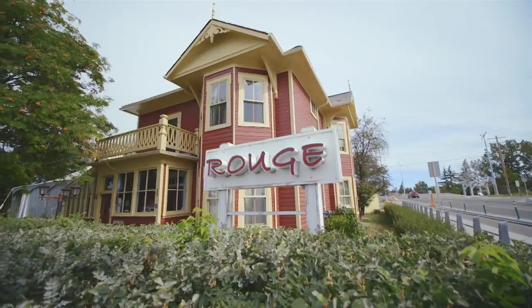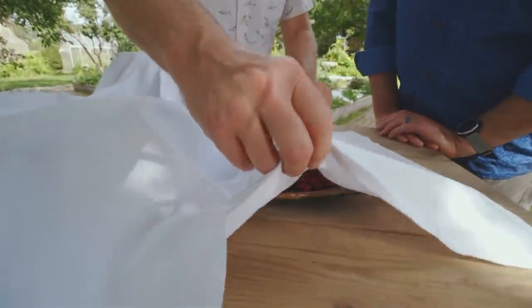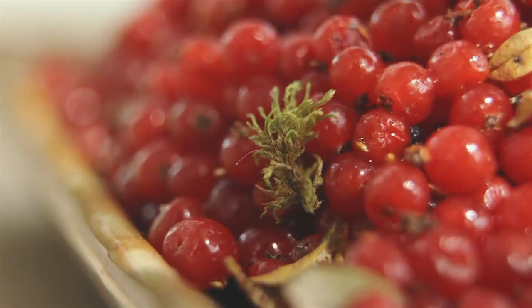All right, you ready for the reveal? I am, let's do this. All right, well, door number one is a simple and obvious one, and you already know it's coming. There is your soapberry, Canada buffaloberry.